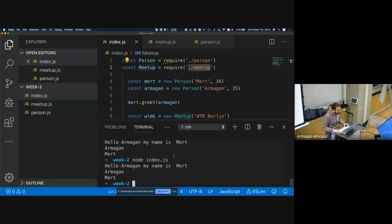We have three files now. They all work together. And then we wrote our first multi-file backend application in Node.js. Please give yourself an applause. This is not an easy thing to do. This is amazing. Thank you.